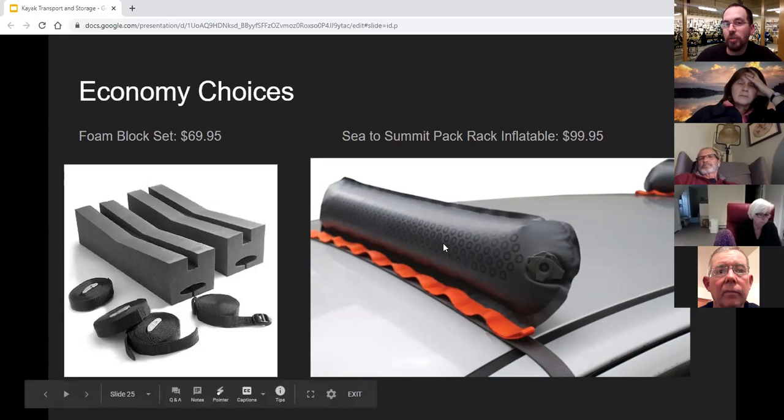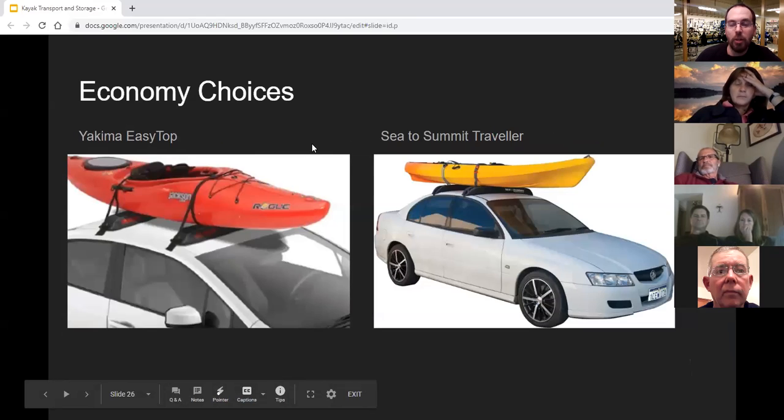Same with the inflatable one. It straps around the roof through the doors. Mm-hmm. So it's only meant for while you're using it. It's not something you want to leave up there all the time. A little bit more somewhat permanent, Yakima and Sea to Summit make a one-piece foam pad with straps. Again, it's going to strap through the doors. It's a little bit more durable than just foam blocks and the inflatable pillows.